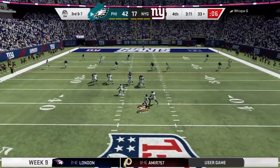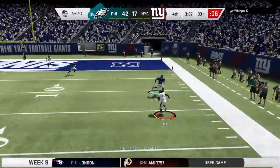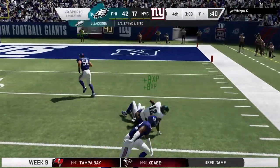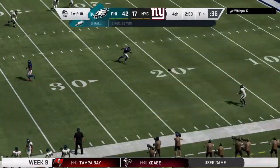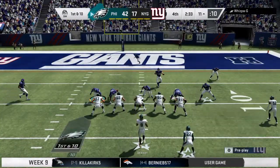Play action. It's Jackson, and he'll find Hall. And he gets this one inside the 15, just a yard or two shy of the 10. A well-executed 22-yard gain.